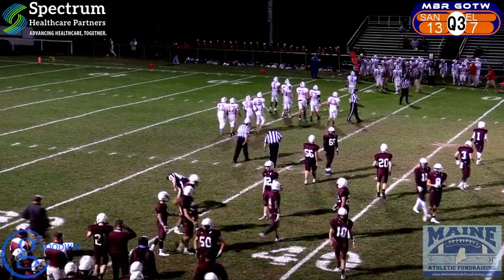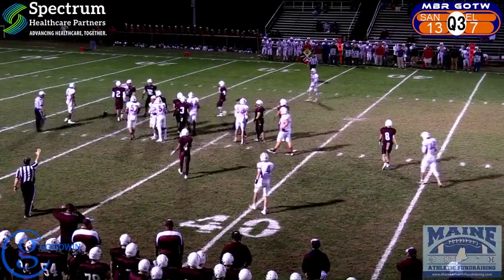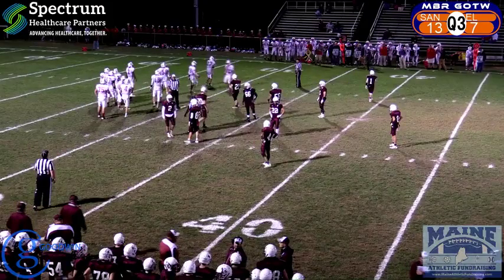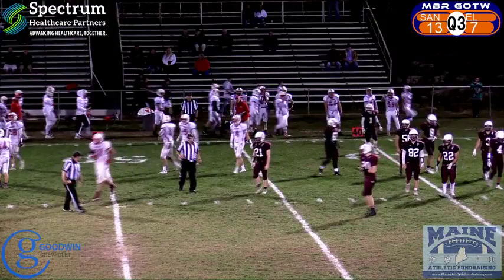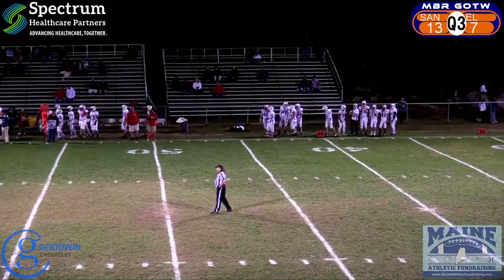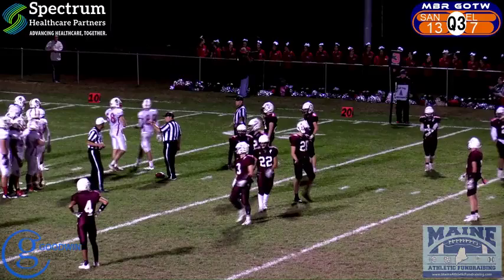So the Spartans will take over just a little bit here. Other than a couple of plays, Jeff, he's going to go to the sideline. Holden looked like he's holding his shoulder. Oh, up to Sanford, going to bring it back. And Yale will have good field position.